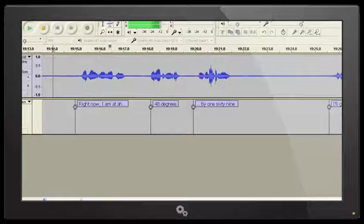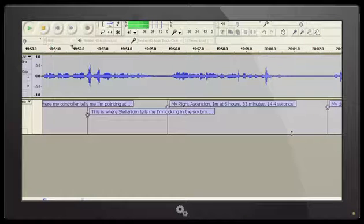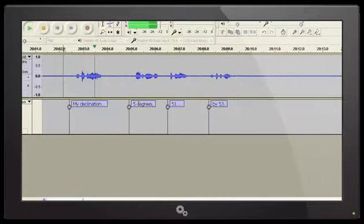Right now, I am at 48 degrees by 169. This is where my controller tells me I'm pointing at. This is where Stellarium tells me I'm looking in the sky. My right ascension, I'm at 6 hours, 33 minutes, 14.4 seconds. My declination, 5 degrees, 51 by 53.